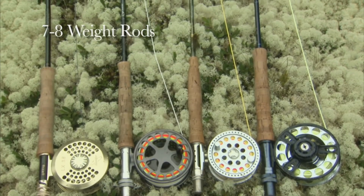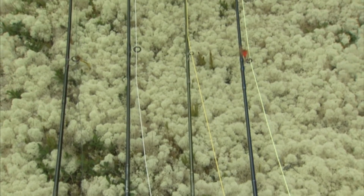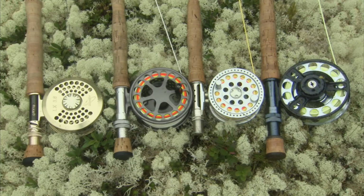Recommended rods should be in the 7 to 8 weight class with fast tapers and stiff actions. The reels should be large arbor with smooth drags and capable of holding at least 200 yards of backing.